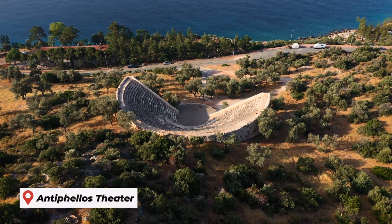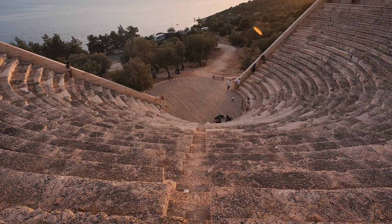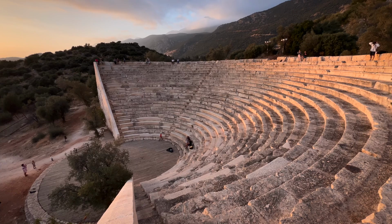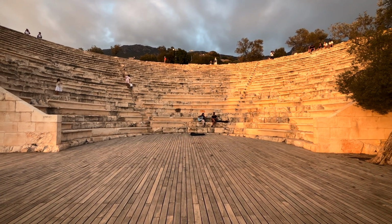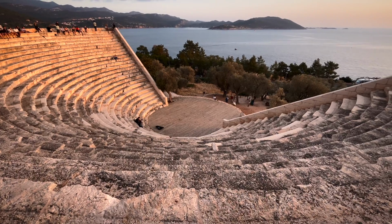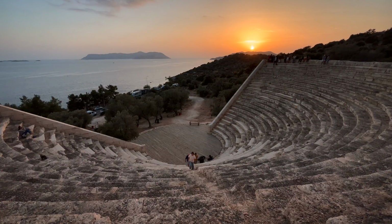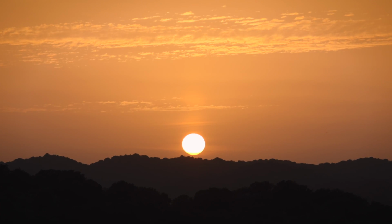We arrived to the Antiphellos Theater in Kas just on time for sunset. This Hellenistic amphitheater, built in the 1st century BC, was part of the Greek city of Antiphellos, known originally as the ancient Lycian city of Habessos. It was restored in 2008, and its position, with a view over the sea, makes it the only one of its type in Anatolia, and one of the most famous places to see the sun setting in Kas.